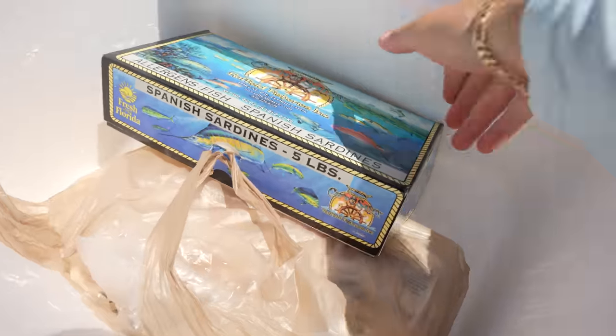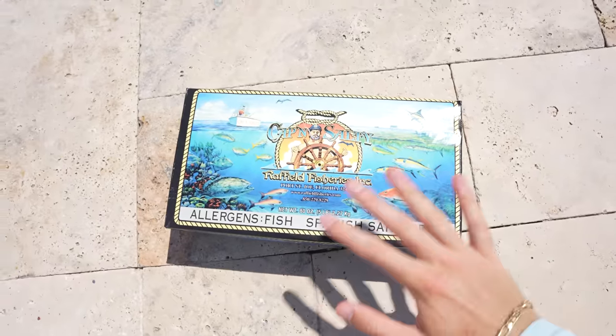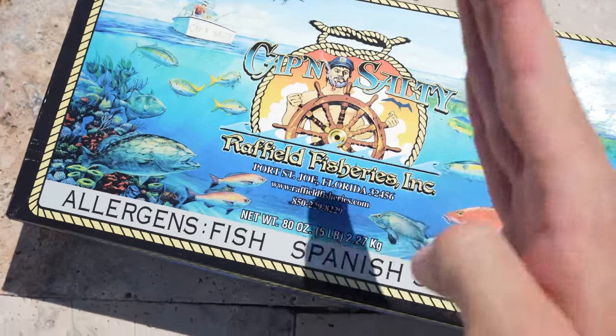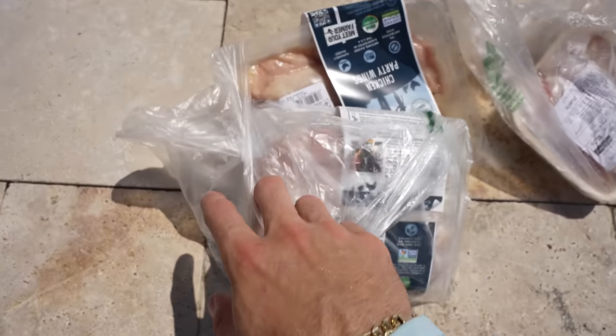And we got a box of goodies here. Obviously, we're gonna do fish, we're gonna do sardines. Spanish sardines, keep it simple, K-I-S-S, keep it simple, stupid. We got sardines. Three different kinds of chickens here. Two are the same and one is different. We have drumsticks, chicken drumsticks, and we have wings that were buy one, get one free. It was like it was meant to be. So it's honestly a perfect amount.